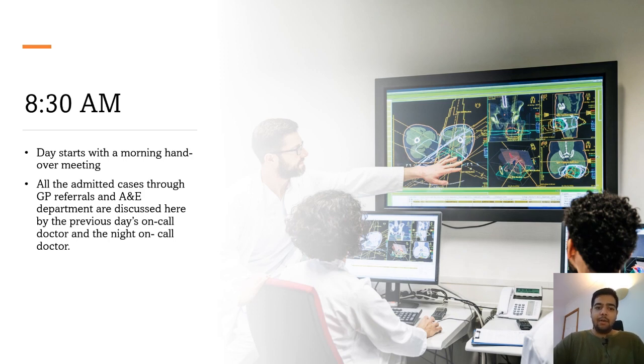This is a meeting where all admitted cases are discussed by the previous day's on-call doctor and the night on-call doctor. So for a patient to be admitted in an NHS hospital, they either come through A&E, which is the Accidents and Emergency Department, or they are referred by their general practitioner to the hospital, and that's how they get admitted to the hospital. And all these patients are discussed in the morning handover meeting.